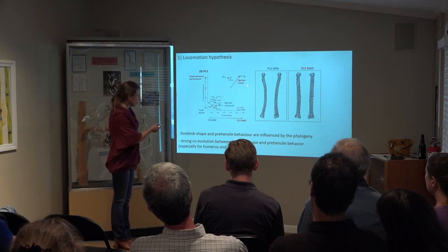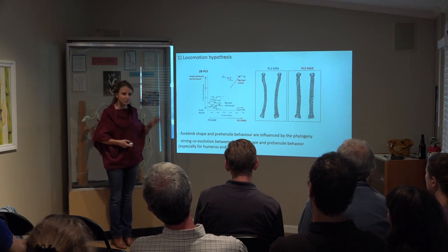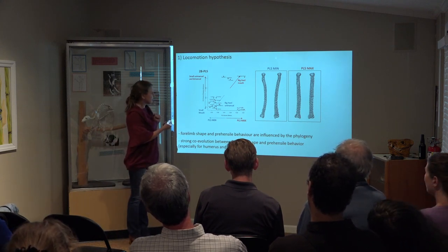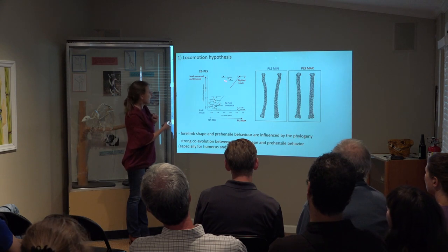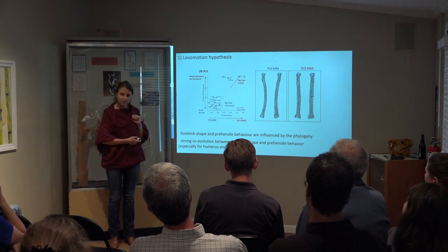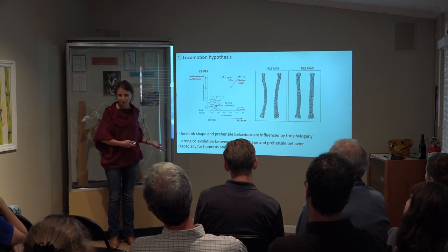A curved radius is linked to animals that grasp big and hard items with one hand and small items with the mouth. Whereas a really straight radius is related to animals that grasp big and hard items with the mouth, which are all the nocturnal ones: the aye-aye, bush baby, slow loris, and so on. They tend to use one hand and two hands for the small items. You can make the link, which means that if we have the bone of a fossil, we may be able to see the prehensile behavior.